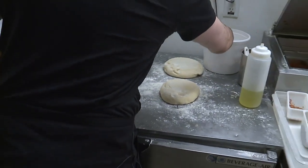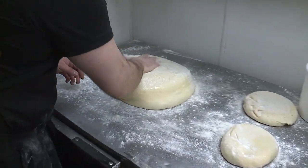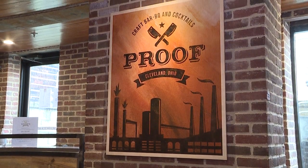Barbecue for me is similar to pizza in 2 different ways. We take our time at crust and we make all our rolls for the bread, and we spend a lot of time fermenting dough for the pizza. And barbecue, the way we're doing it's similar.